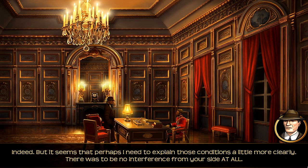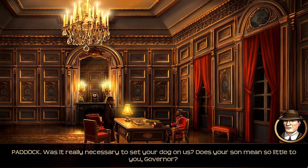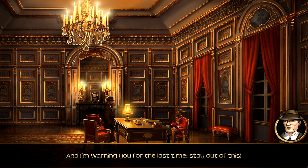But it seems that perhaps I need to explain those conditions a little more clearly. There was to be no interference from your side at all. I don't understand. Paddock, was it really necessary to set your dog on us? Does your son mean so little to you, Governor? You promised to give me some sign that he's still alive. All in good time. Pray instead that we can eliminate Paddock quickly. And I'm warning you for the last time. Stay out of this. Have a pleasant evening, sir.